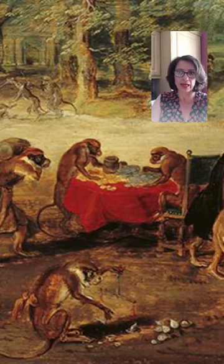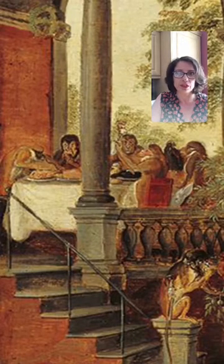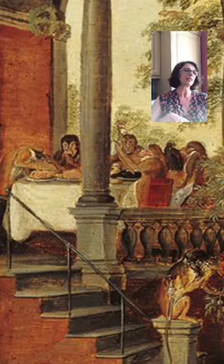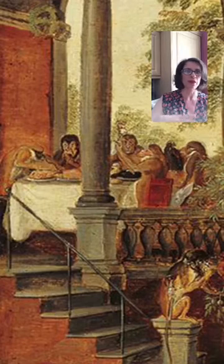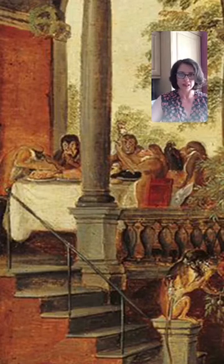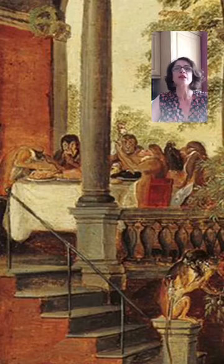And then you have monkeys up on the veranda, this is over to the left-hand side of the painting, all having a very jolly lunch. Obviously, they have made their money, and they're having some kind of luxurious lunch, not even a celebration, but as de rigueur.